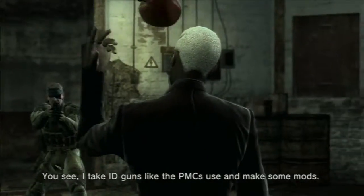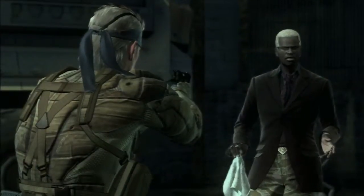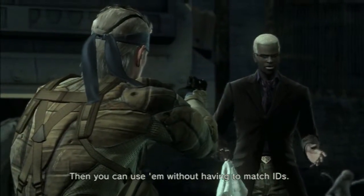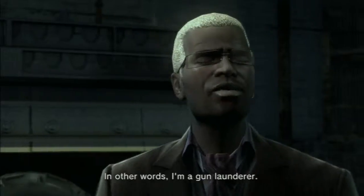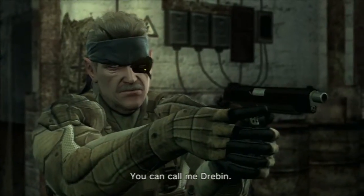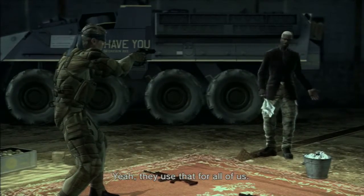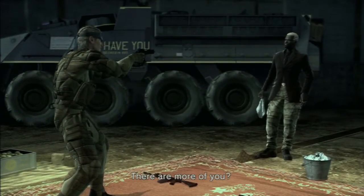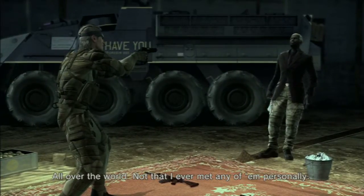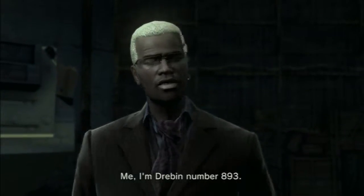You see, I take ID guns like the PMCs use and make some mods. Then you can use them without having to match IDs. In other words, I'm a gun launderer. You can call me Drebin. Drebin? Yeah, they use that for all of us. There are more of you? All over the world. Not that I ever met any of them personally. Me, I'm Drebin number 893.